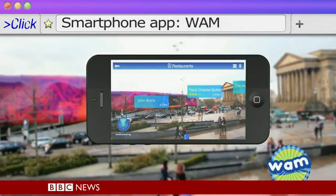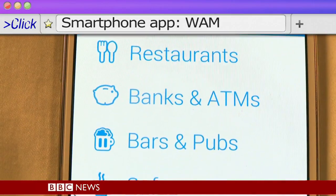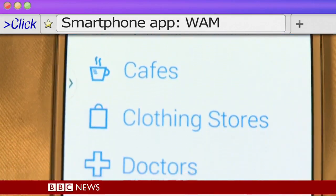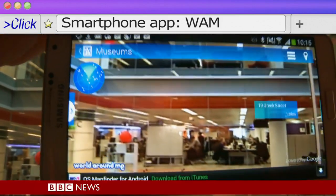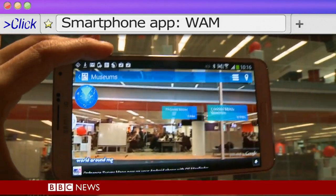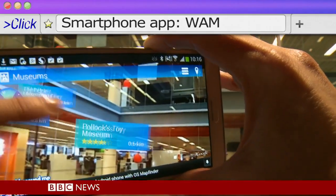Another useful app if you want to know what's around you is World Around Me on iOS and Android. The light version is free and ad-supported, using augmented reality to put a label on your camera viewpoint for attractions like restaurants, hotels, and other useful amenities.